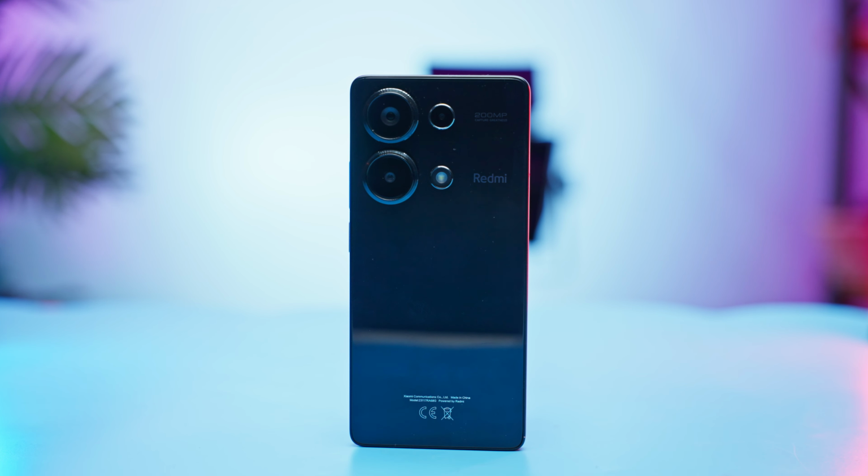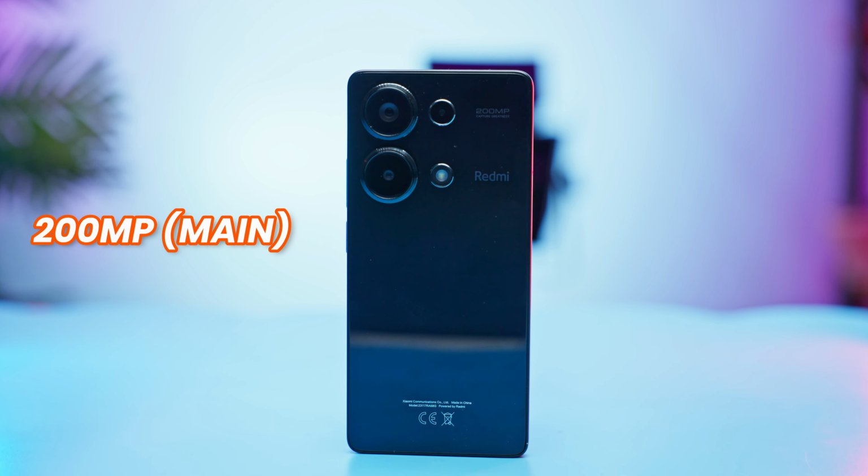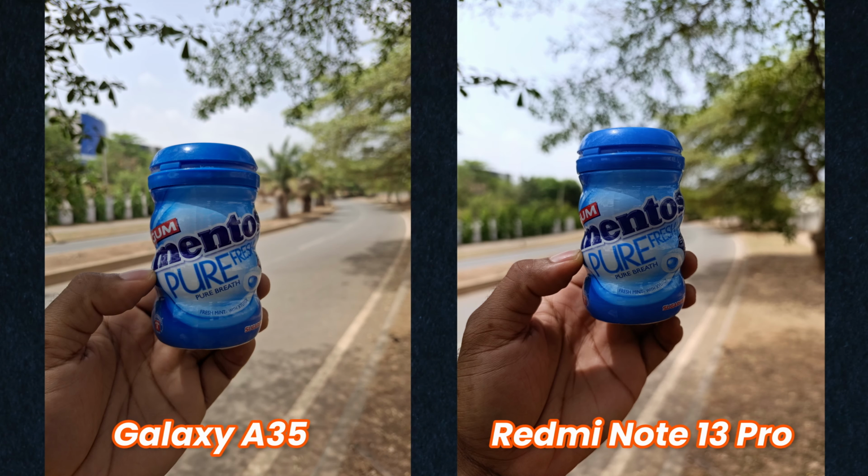The Redmi Note 13 Pro, on the other hand, has a main camera with a whopping 200 megapixels, which means it can take sharp photos with lots of detail. It also has a wide-angle camera, which is like the A35, an 8 megapixel camera, and also a close-up camera with 2 megapixels for the macro. For the front-facing cameras, while you get a 13 megapixel sensor on the Samsung, you get a 16 megapixel sensor for the Redmi.